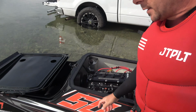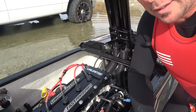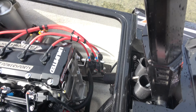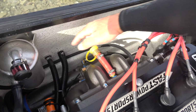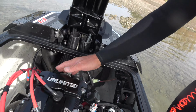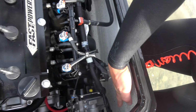So here's a look at the engine bay. Engine bay is massive on the ski. So that kind of gives you a little feel of the size. You can get your hand all around everything. Obviously look at the distance between the deck and the exhaust, and then the same for the intake manifold. Just massive space everywhere. So good if you want to run big throttle bodies and everything else. This will be the hull for you.